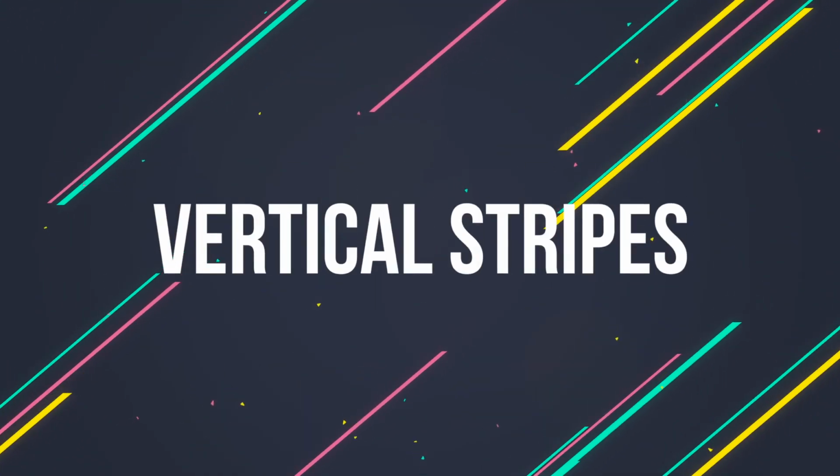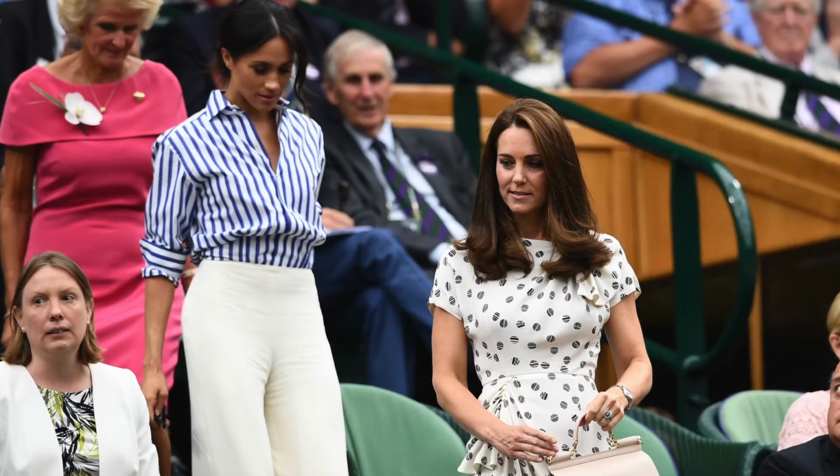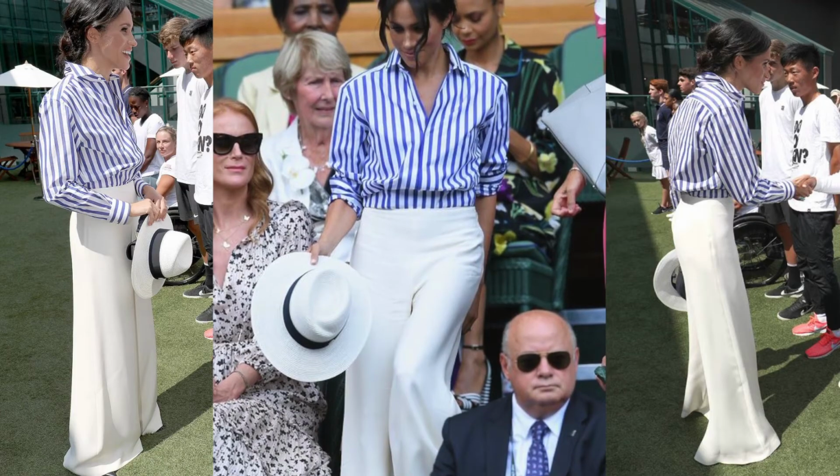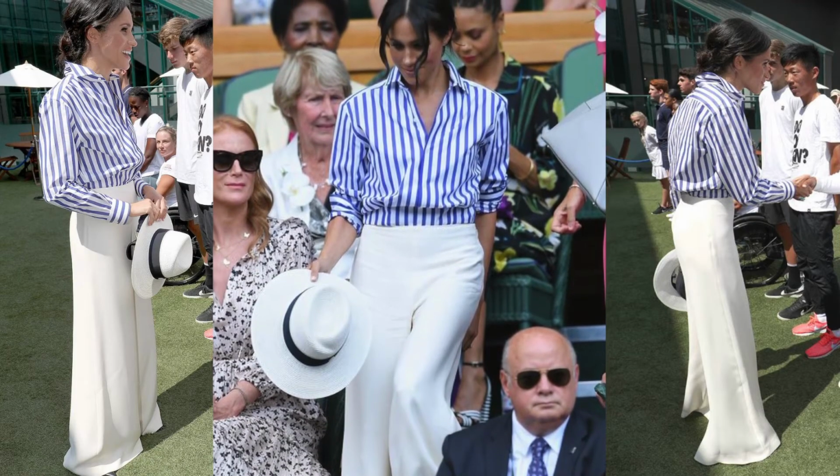Vertical stripes. Wearing any piece of clothing that has vertical stripes is the best choice to elongate in general. Now, if you apply that to just the top, then your legs won't get the extra inches. Megan wore the striped button-down shirt to a tennis game, matched with white wide legs. It was a well-fitted effect. She looked taller and slimmer at the same time.